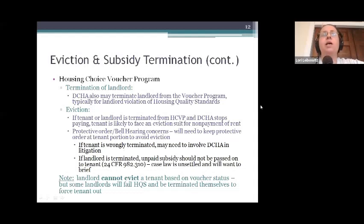So one big thing that happens a lot is the landlord will ask for that whole $2,000 as the protective order amount. And we need to say, no, it's got to be only the tenant's portion of the rent. There is briefing about that. If you have a case, we can certainly provide you with the briefing that several of us have already done on the subject.